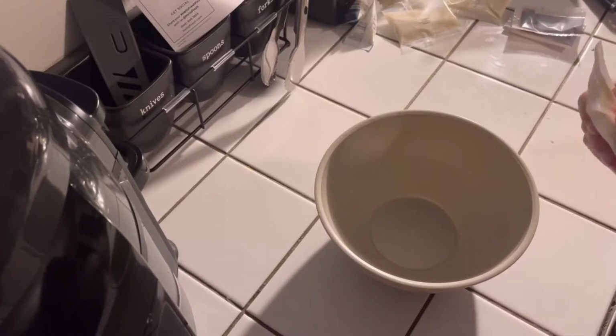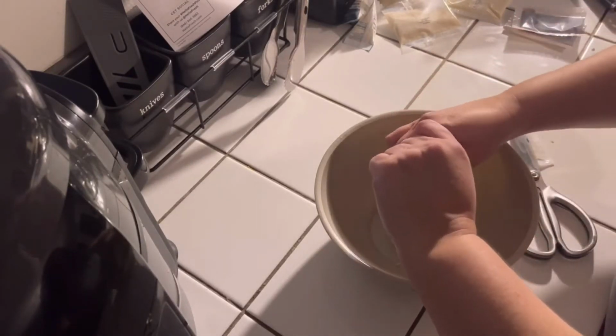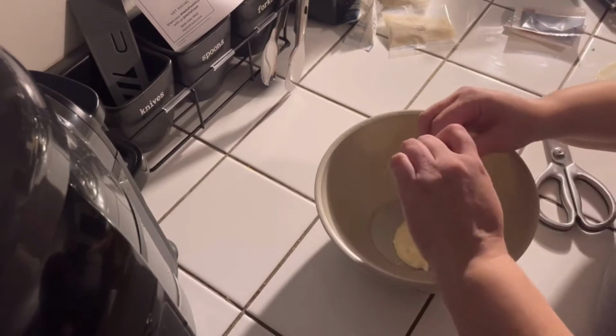In a large bowl, you're going to make the firecracker sauce. So you're going to combine your mayonnaise, sour cream, honey, soy sauce, and sriracha to taste, and you're going to set it aside.